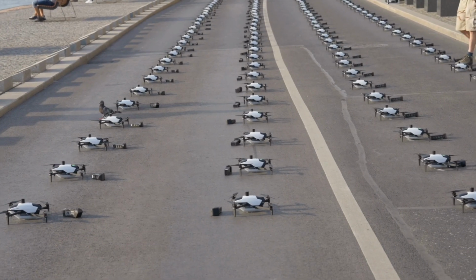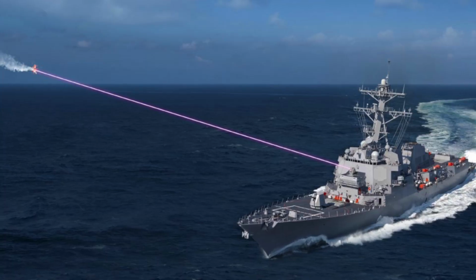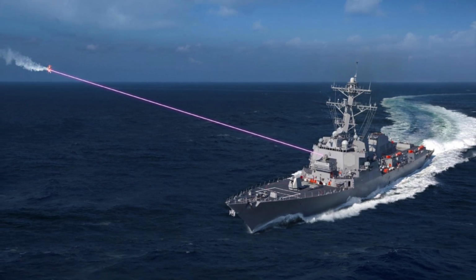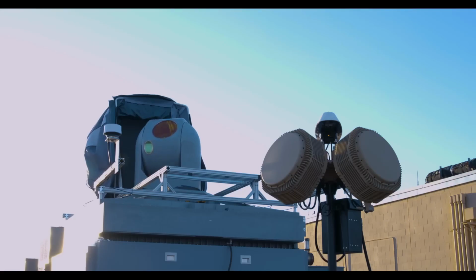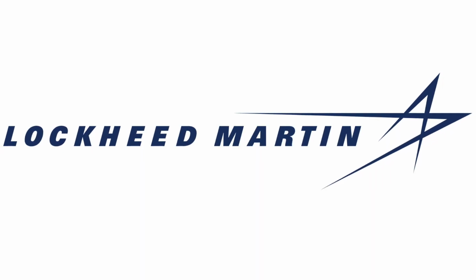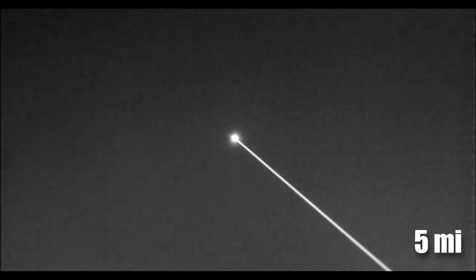The Navy has long grappled with evolving threats such as drone swarms and anti-ship missiles. To counter these challenges, they've turned to Helios, a game-changing laser weapon system that recently made its way to the Flight 3 Arleigh Burke-class destroyer. Manufactured by Lockheed Martin, Helios boasts a remarkable capability. It can deliver over 60 kilowatts of directed energy to targets up to 5 miles away.